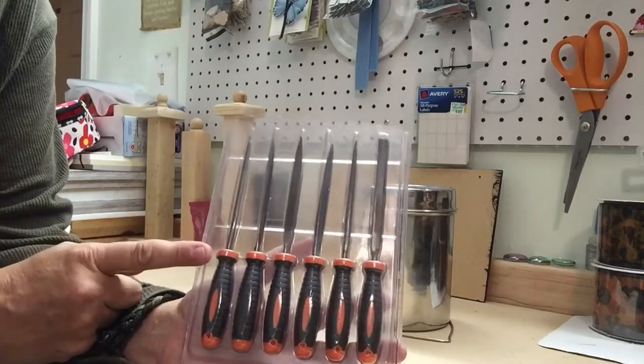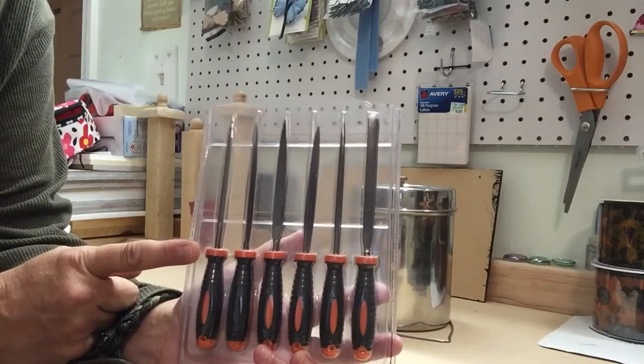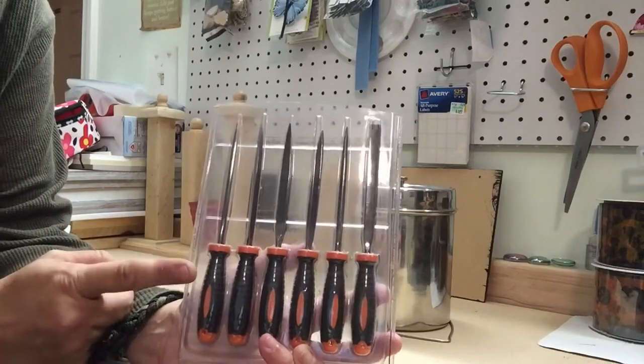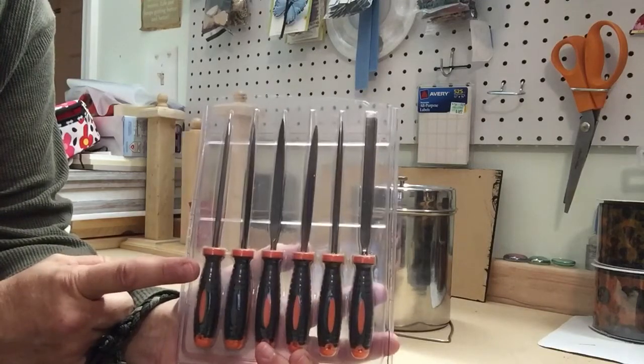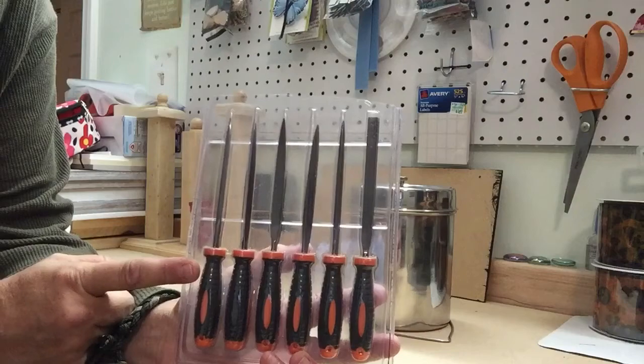I use this set every day. I use it for knife making. I use it for woodworking. And I'm so glad I picked it up. Now, to me, that is a good bushcraft bargain.